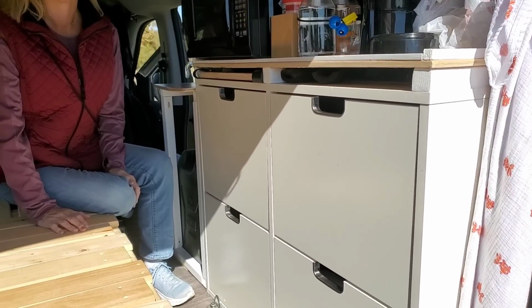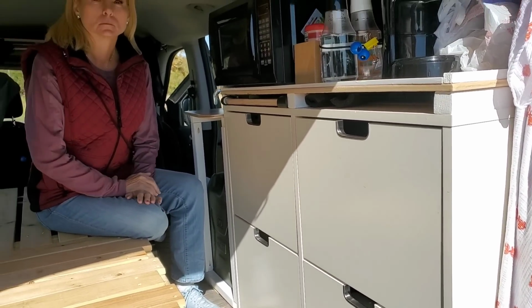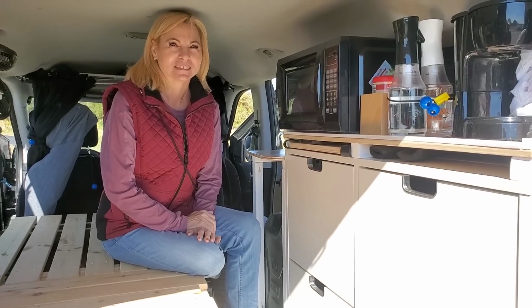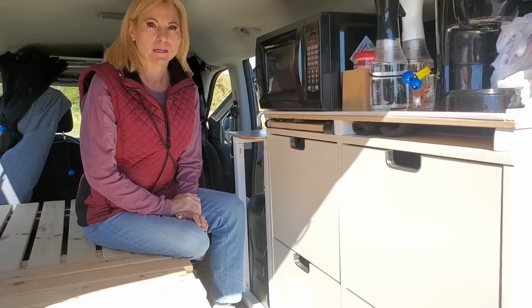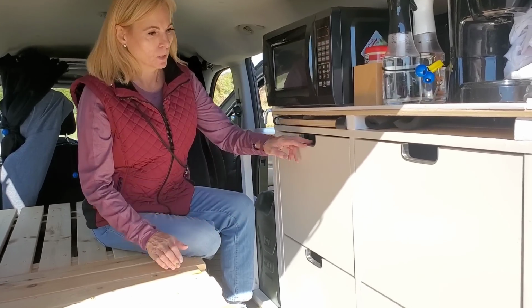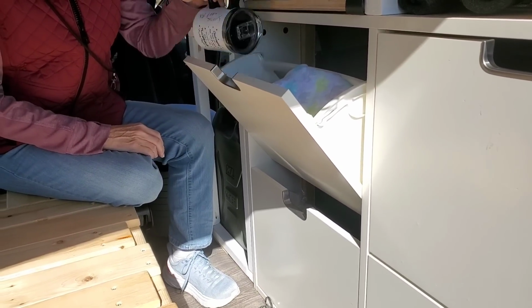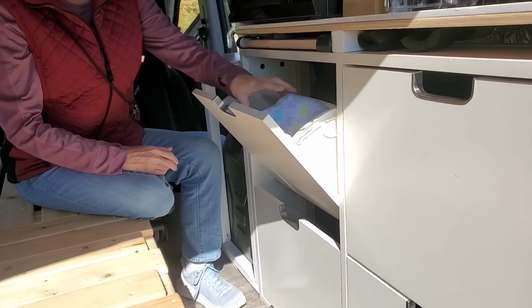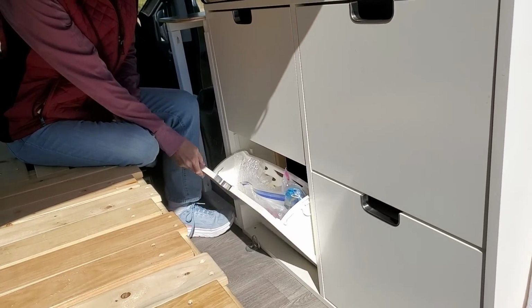You were showing me earlier that this cabinet is not actually intended to be a cabinet. Do you want to tell my viewers what it really is? It's an IKEA shoe cabinet. Oh my goodness. For your foyer or your hallway. So show them how it works. The drawers tilt out. Oh my goodness. So all of these drawers tilt out. There's 4 of them.